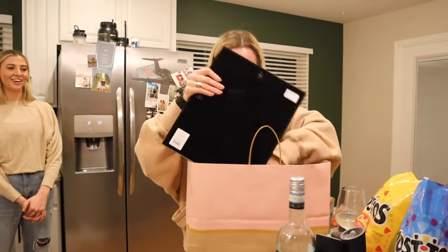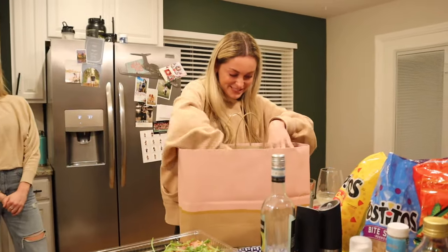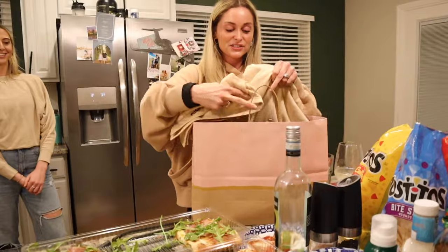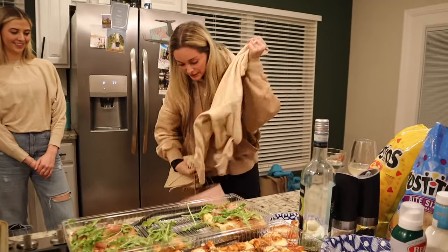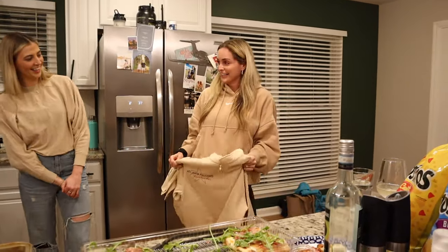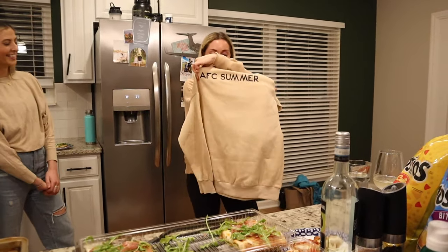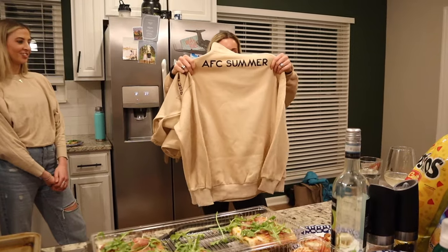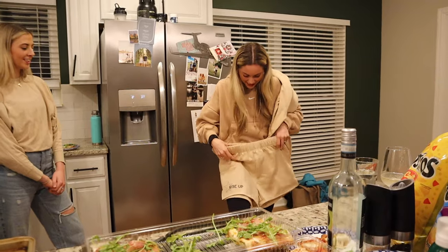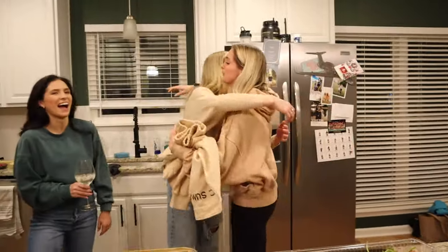Show the camera. Oh, sorry. Show what you get. So cute. Wait, what the? Reese's. Oh my gosh, Reese's. It's almost the same color as the one you're wearing. Dang. Turn around. What did you say? AFC Summer. I love the shorts. Seriously, I love sweat shorts. Yeah, you're welcome.